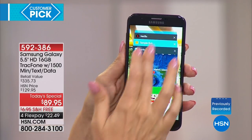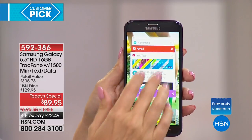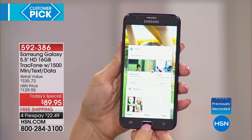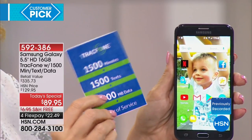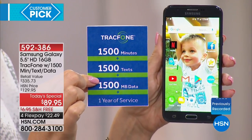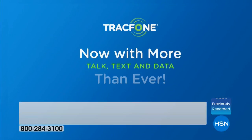So when we talk about this being more like a little mini computer right in the palm of your hand, you have so much power here. It just means it's frustration free and it's lightning fast. You're getting 4G LTE lightning fast speeds with your phone calls. You're getting the most minutes we've ever offered in our history here at HSN. We're nearly a 41-year-old company. You're getting 1,500 minutes to talk, 1,500 text messages, 1,500 megabytes of data, and you have an entire year to use it. There's no activation deadline.